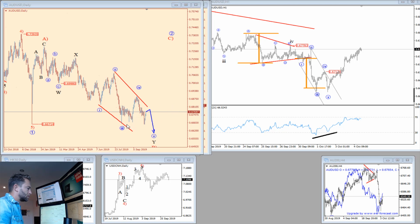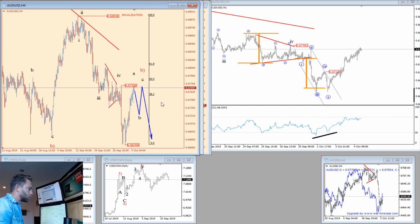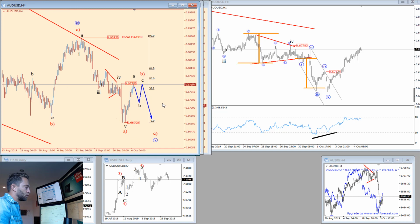Actually, what is going on right now is that I'm tracking here an ending diagonal, and as you know, in an ending diagonal, each leg should be made by 3 subwaves. So I'm thinking that we are now just in a pullback of this 5th wave, and that we'll still see more weakness, but after 3 waves of recovery.